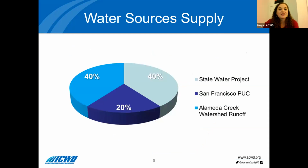We're lucky enough to have a very diverse water supply portfolio. So you can see on the screen here, our three main sources are the State Water Project, San Francisco Public Utilities Commission, and the Alameda Creek Watershed Runoff. And just to highlight one of them, the Alameda Creek Watershed Runoff includes the Niles Cone Groundwater Basin. So underneath Fremont, Newark, and Union City is this massive groundwater reservoir. That was actually why we were founded in 1914, to protect the integrity of the basin.